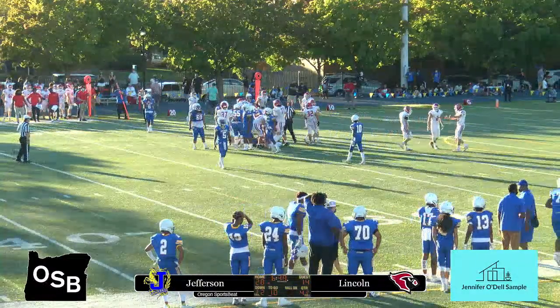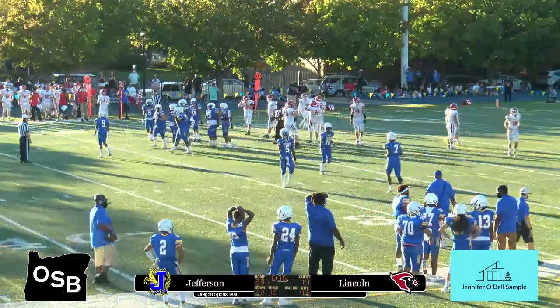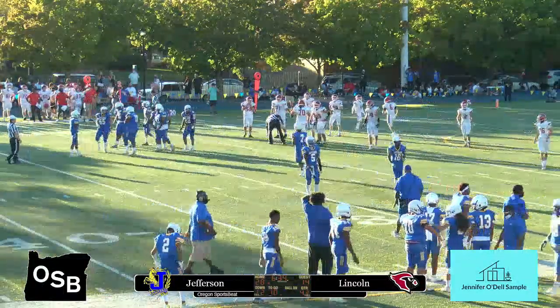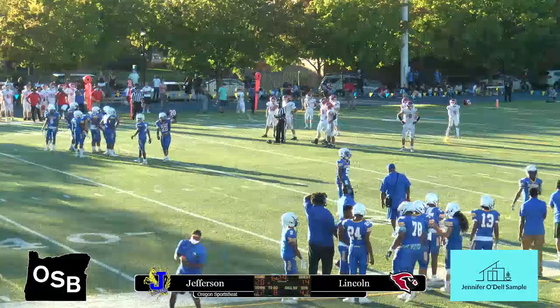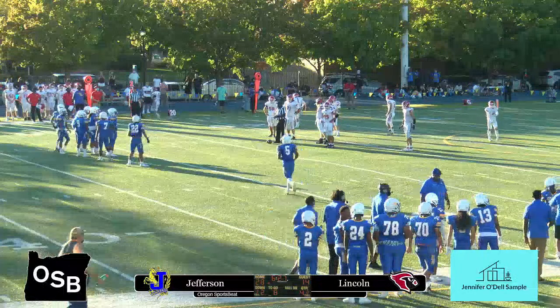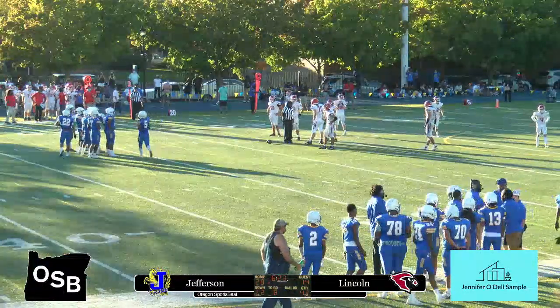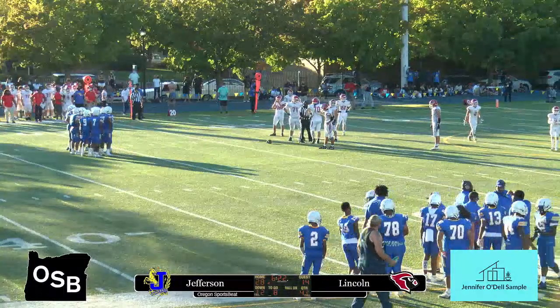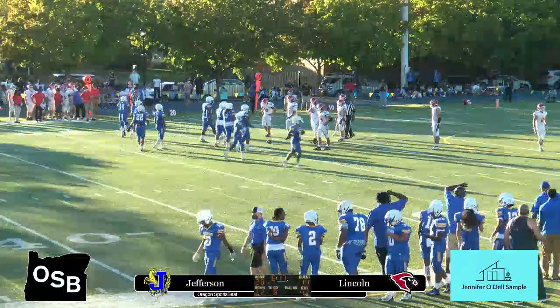Run up the middle. Reese Summers on the tackle, wrapping up the back. Gain of about 2 on the play. It'll be 2nd and 8. Xavier Russell with the rush. Tyler Smith with the tackle. Jefferson trying to pick up their 2nd win on the year, going for 2 wins in a row.